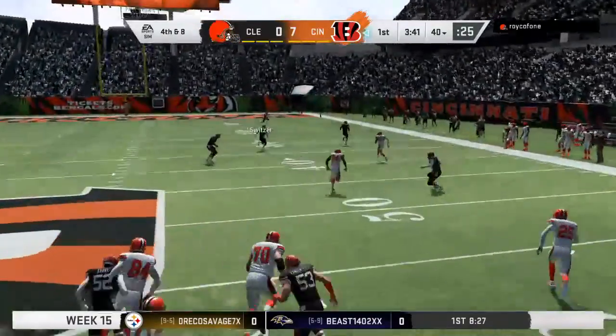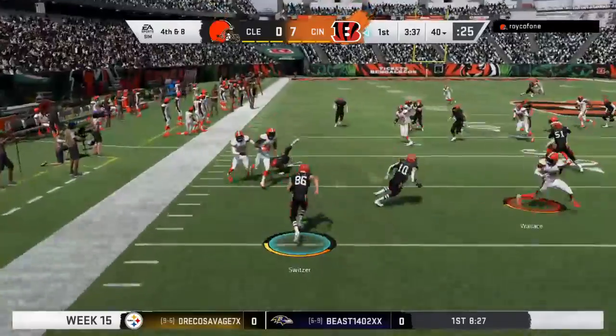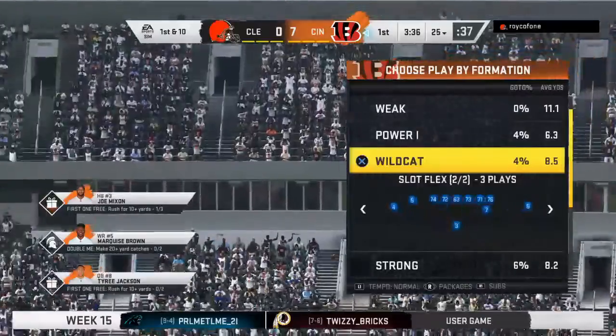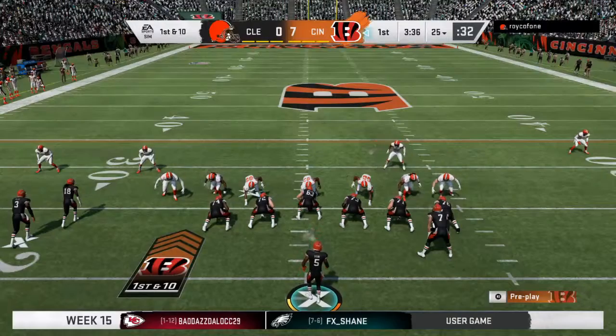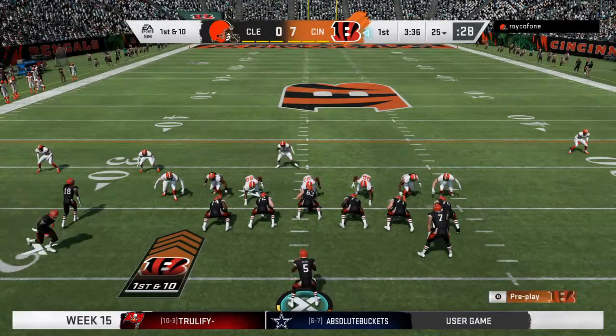Colquitt on to kick as he sends it away. Here's Switzer. Give him 11 yards that time on the return. And the Bengals will take over here 1st and 10. The Bengals drive about to get going. Now they'll be looking to duplicate the efforts of drive number 1 that resulted in 7 points in this 7-zip lead.